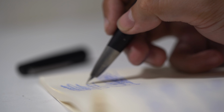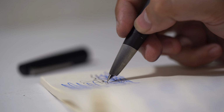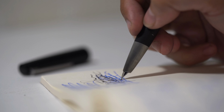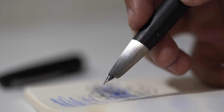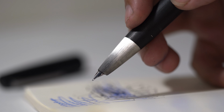The nib on the Lamy 2000 is unlike the nibs on the other two. It's a hooded nib, which means only the tip is exposed, giving the pen a unique look and feel. The nib is 14 karat gold, but it's coated in platinum, giving it a more understated appearance. Writing with the 2000 is an extremely smooth experience.